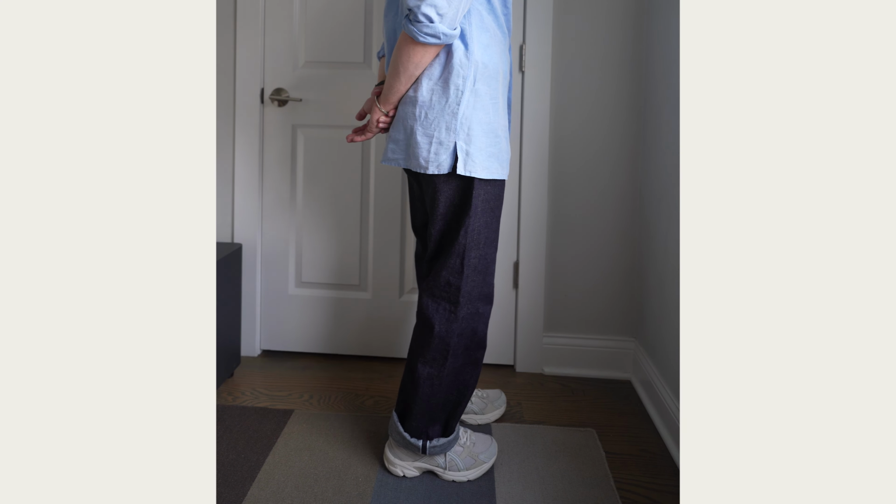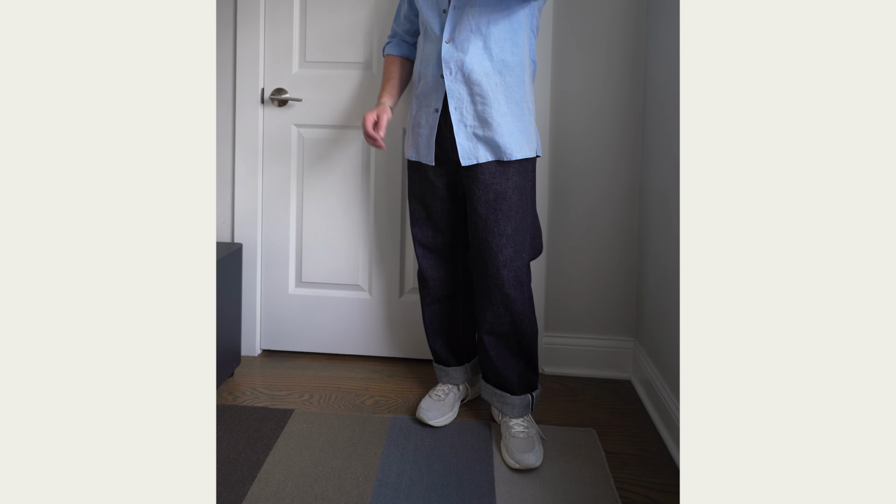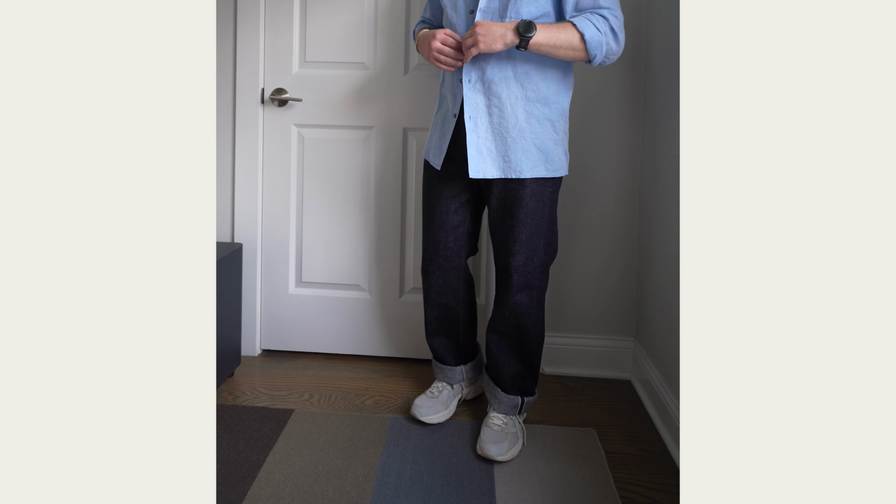I did get these from Redcast as well. These ones are wide, but not quite as wide as the ONI. These are a 9.5 inch leg opening. As you can tell, I'm getting more into more relaxed fit, kind of wider fit denim. I'm not like a crazy heritage, and I don't like necessarily wearing skinny jeans. I like something that is more of a classic straight or a little bit of a wider fit.